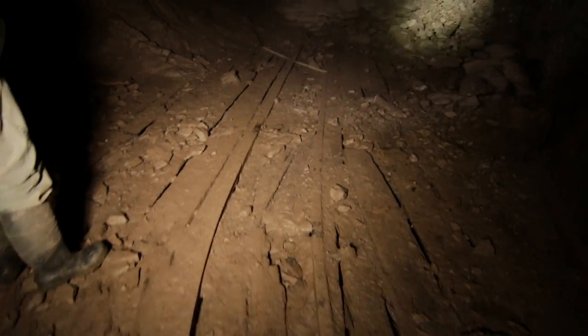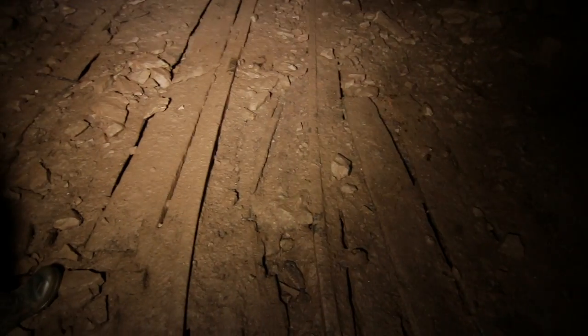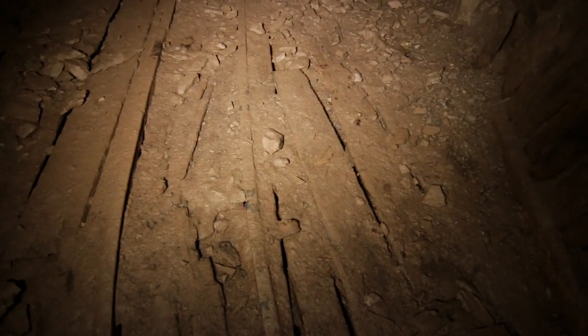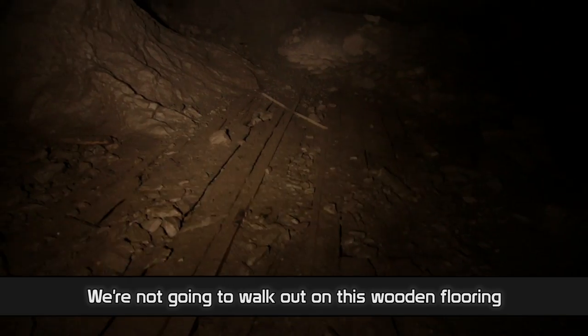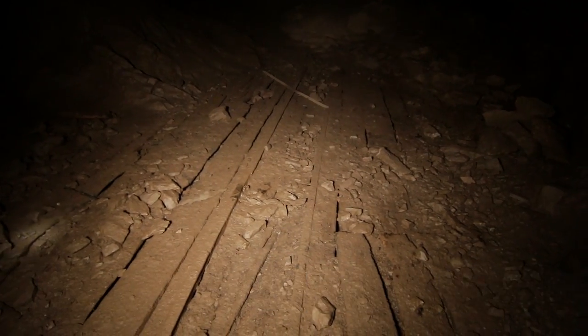Well, they seem to come in here to some kind of a landing station. And there's hints of gaps between the boards. We don't know if this is hovering over something, so we're just gonna stay safe and stay off it.